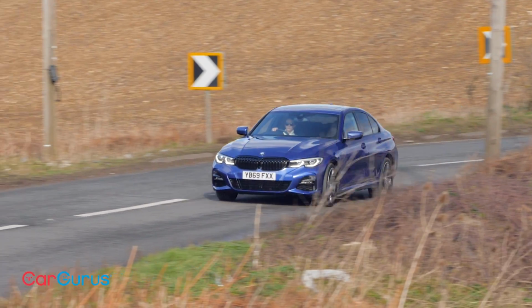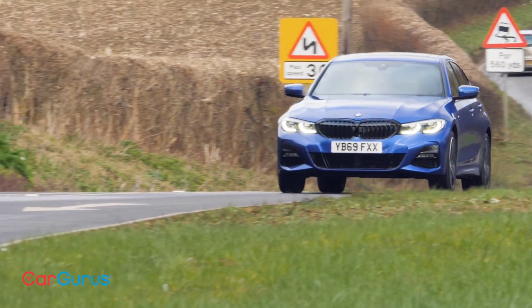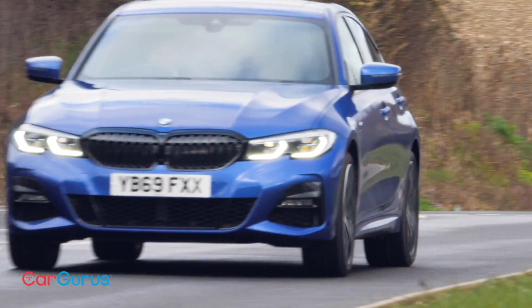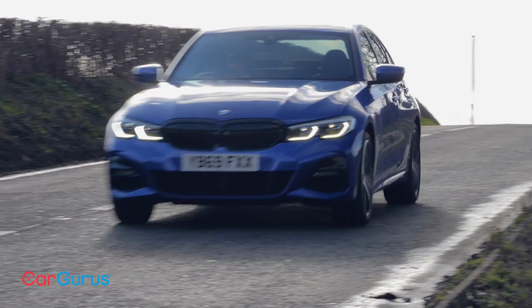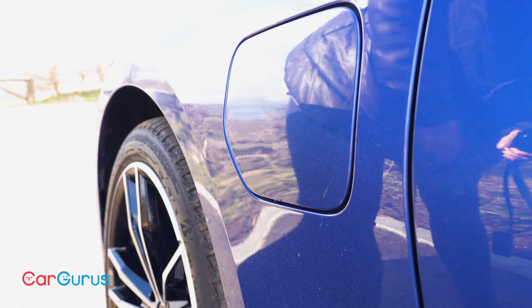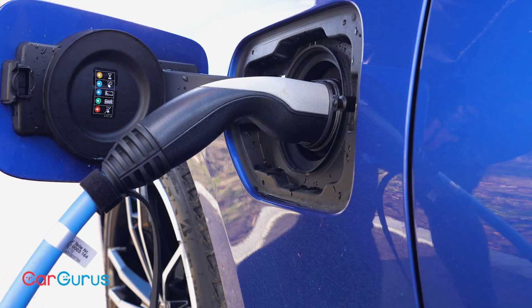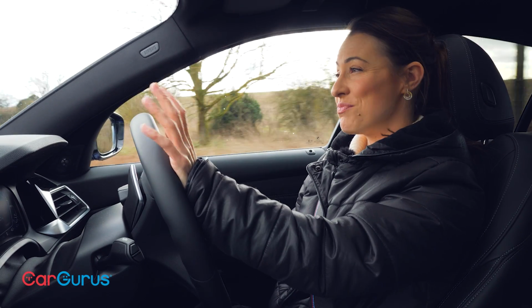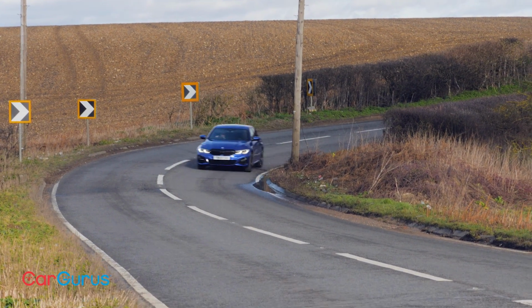With mixed driving of urban commuting and a few faster roads, we've been seeing around 30 miles of electric-only range from the 330e against a claimed range of up to 37 miles. Charging the 12 kilowatt-hour battery takes around 3 hours from a wall box or around 5 hours using a domestic 3-pin socket. In hybrid mode, the switch between electric and petrol happens often and seamlessly.